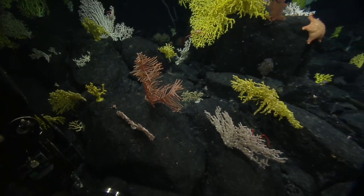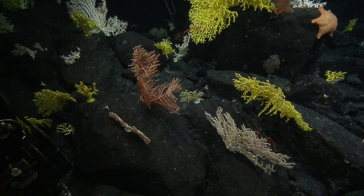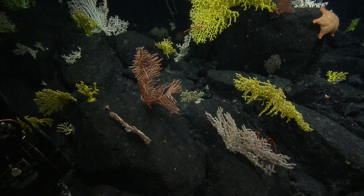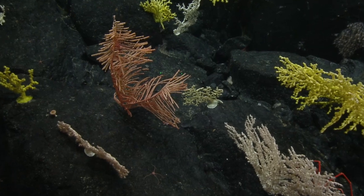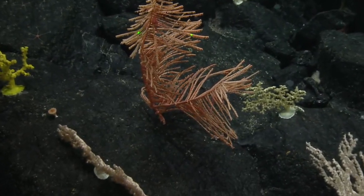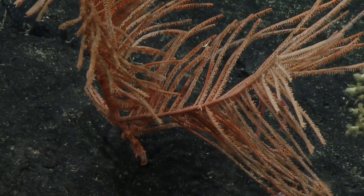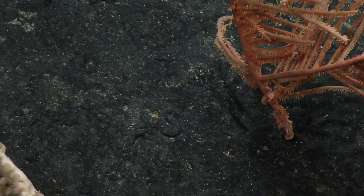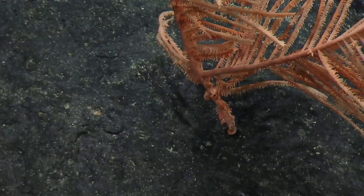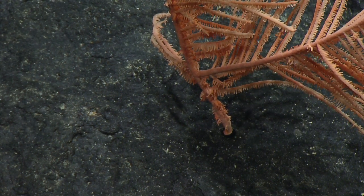Can we get the laser lights back on? Is that branching? Yeah, it looks like there's two of them at the bottom there, which means it might still be a Bathypathes, but it's not the Bathypathes that I have in my brain. I remember that was something we were on the hunt for last year, but we didn't really see. Asako, do you remember anything about this? That is one branch. That is one coral.